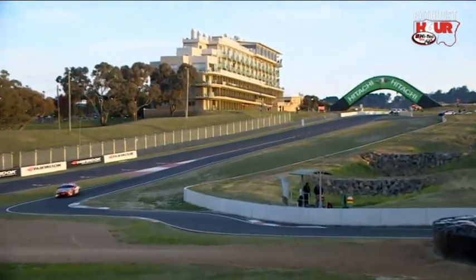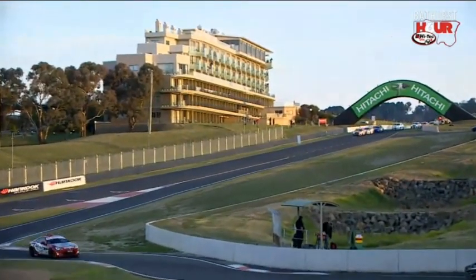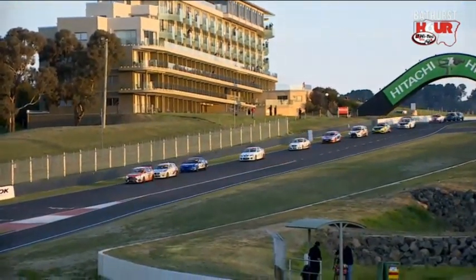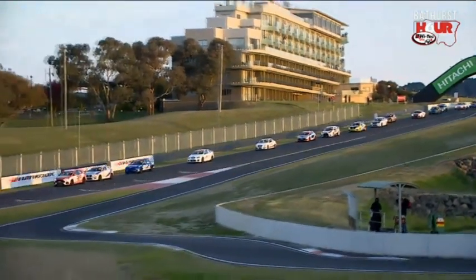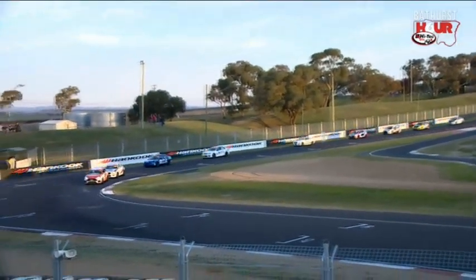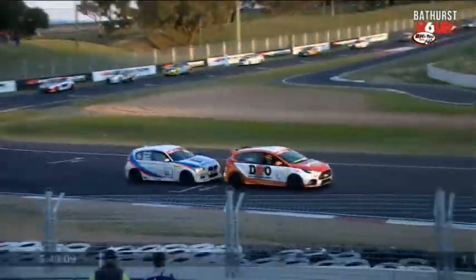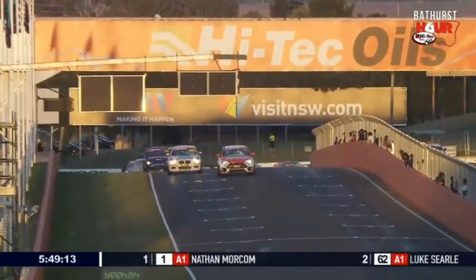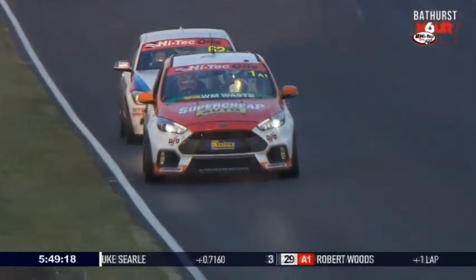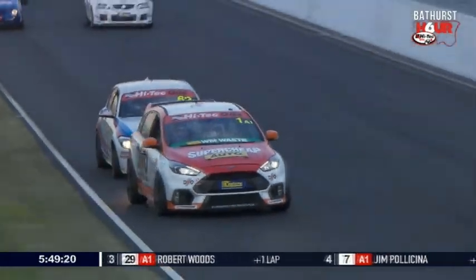What a motor race. What a day. Under the Hitachi Bridge. Ford Focus RS versus BMW M135. Don't worry about the lap cars. It's just these two now. They've got Bathurst to themselves to fight it out for the Hi-Tec Oils Bathurst 6 hour. It's a brilliant restart from Luke Searle. Mostert has to defend straight away. Move to the middle of the road. They'll turn into turn 1.